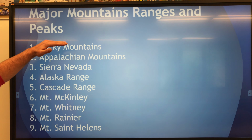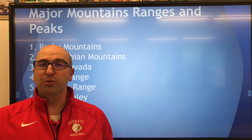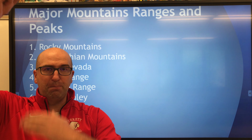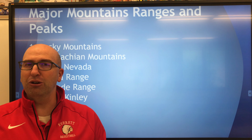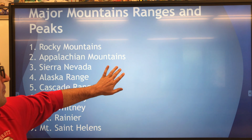So these are the major mountains that we are going to be examining in today's lesson. There's going to be both mountain ranges and mountain peaks. Now, a mountain range is the big, long group of mountains, and a mountain peak is just one mountain out of that whole mountain range.